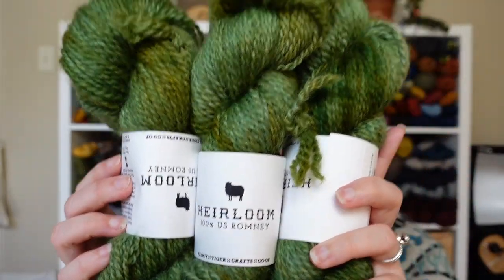I ordered that North Bay Fiber yarn in January, and it arrived in February, and I only count yarn in when I actually get it into my stash. So I basically went the entire month of February not buying any yarn. And then the end of the month came and I bought this. I have purchased 3 skeins of Heirloom Romney from Fancy Tiger Crafts. This is a yarn that is milled, dyed, and spun exclusively for Fancy Tiger. And we just got the new batch in and new colors, and Fancy Tiger Crafts is hosting an Heirloom Romney knit along. And so I bought 3 skeins to do a Sophie shawl.